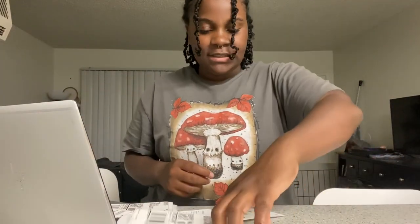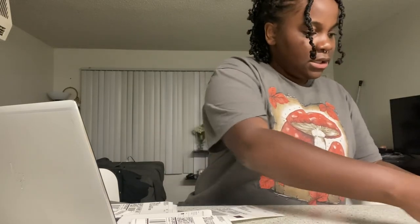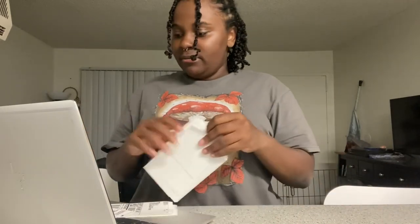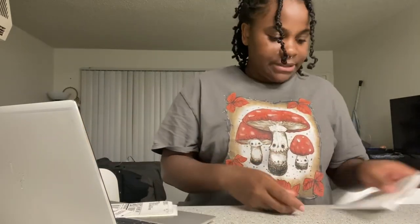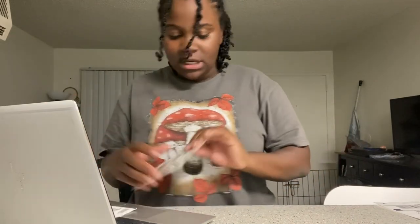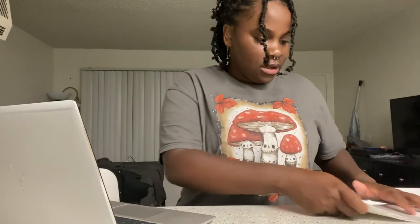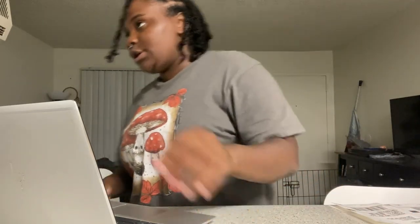So what I'm going to do now is, taking all these packing slips and all these shipping labels, I'm going to start packing orders. And I'm going to do it right here. I'm going to move my laptop over just a bit. I'm going to move the box of product up onto the chair. And then all of this stuff should be shipped out tomorrow. And it should be getting to everybody roughly around either Thursday or Friday.